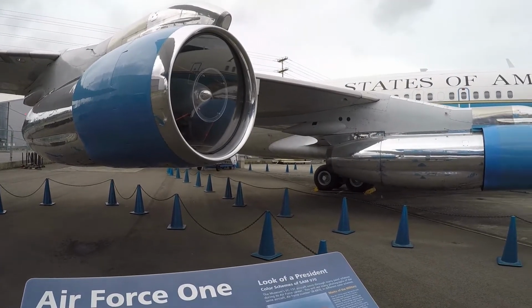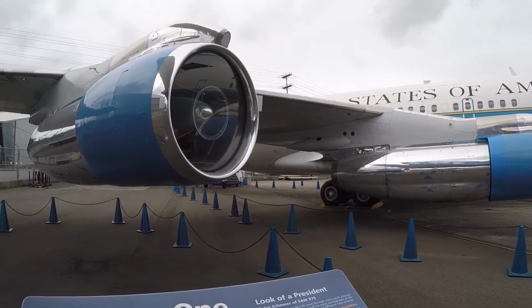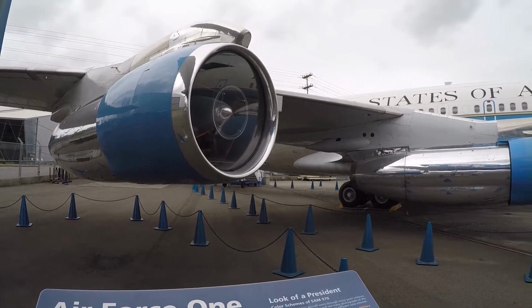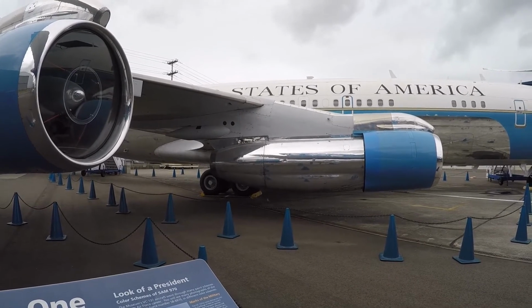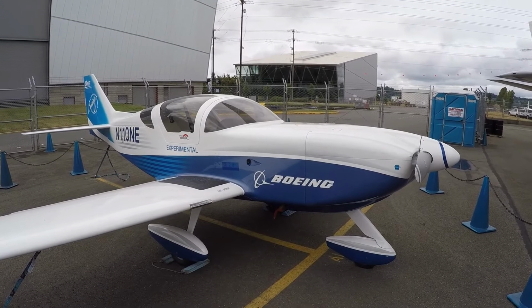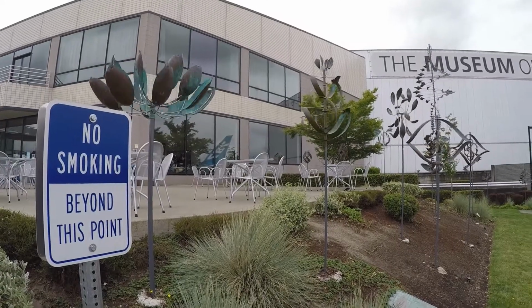Air Force One is a temporary call sign. It's used by air traffic controllers for any Air Force aircraft that has the President aboard. So the Marine or the Army aircraft would use call sign Marine 1 or Army 1 when carrying the President, and Air Force 2 when carrying the Vice President. This is an experimental plane. This is Maggie's Wind Garden.